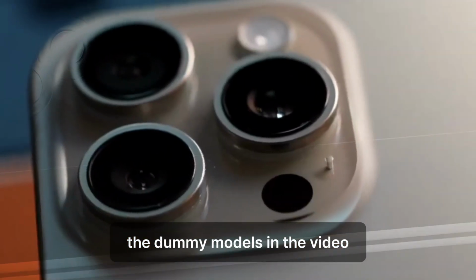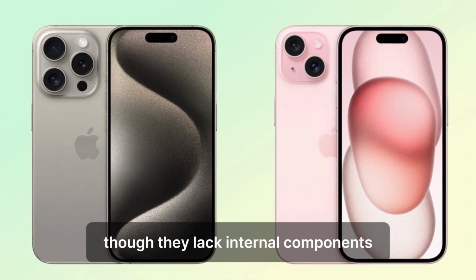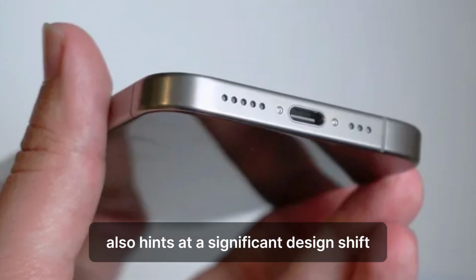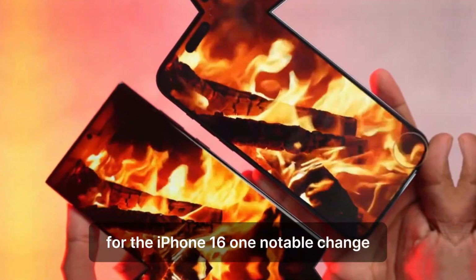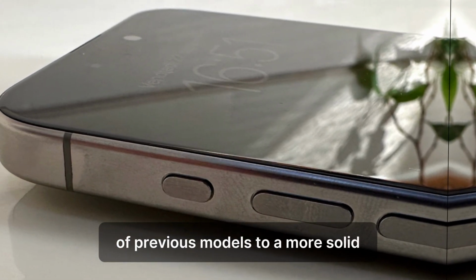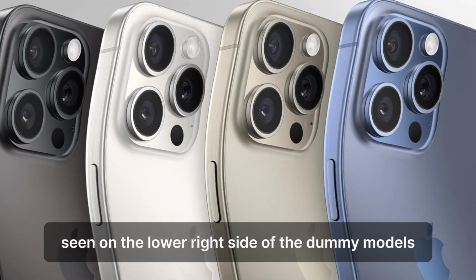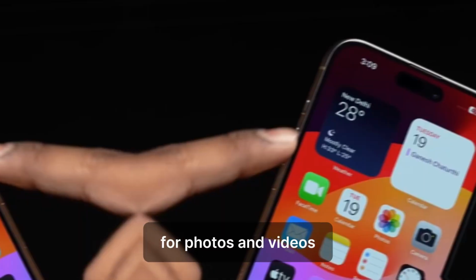The dummy models in the video highlight the external design of the iPhone 16, though they lack internal components. The leaked video also hints at a significant design shift for the iPhone 16. One notable change is the potential move from the frosted glass finish of previous models to a more solid, opaque appearance. This button, seen on the lower right side of the dummy models, is rumored to be a dedicated capture button for photos and videos.